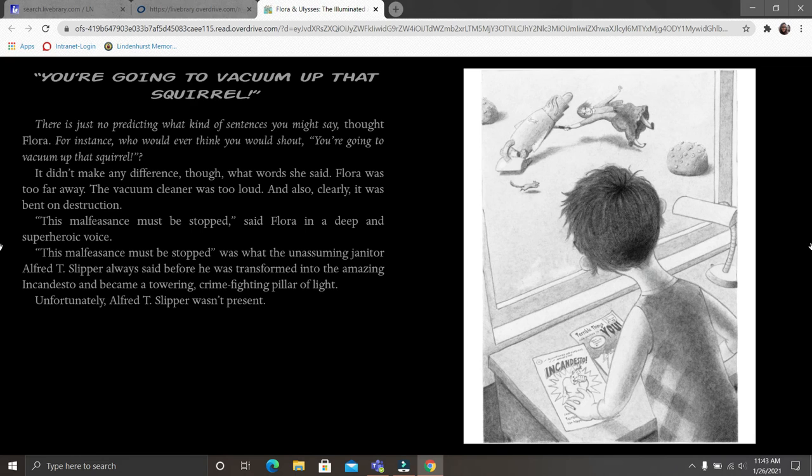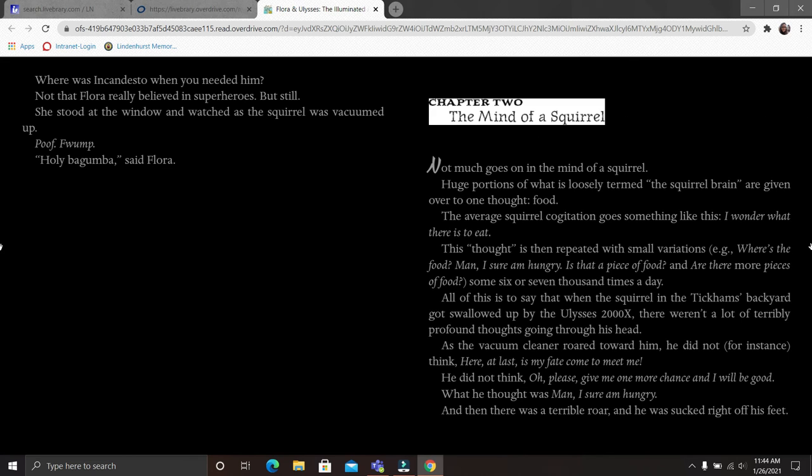Flora was too far away. The vacuum cleaner was too loud. And also, clearly, it was bent on destruction. "This malfeasance must be stopped," said Flora in a deep and superheroic voice. "This malfeasance must be stopped," was what the unassuming janitor Alfred T. Slipper always said before he was transformed into the amazing Incandesto and became a towering crime-fighting pillar of light. Unfortunately, Alfred T. Slipper wasn't present. Where was Incandesto when you needed him? Not that Flora really believed in superheroes, but still. She stood at the window and watched as the squirrel was vacuumed up. Poof-oomph! "Holy bagumba," said Flora.